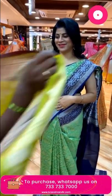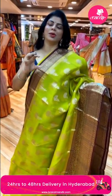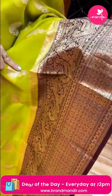Next sari. It's a bright neon green with brown color. This is the second combination, I think. And the combination looks very different and amazing. Very gorgeous. It's a bright neon green with the shade of brown. Too good. All over zari floral buttas. Border, paisleys, florals and beautiful vines.